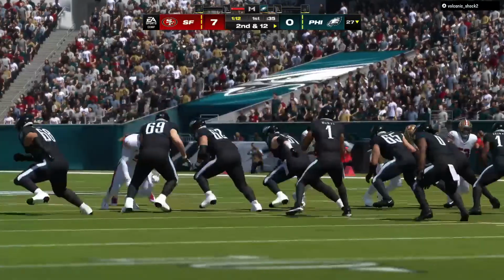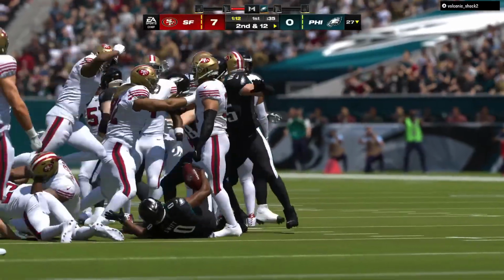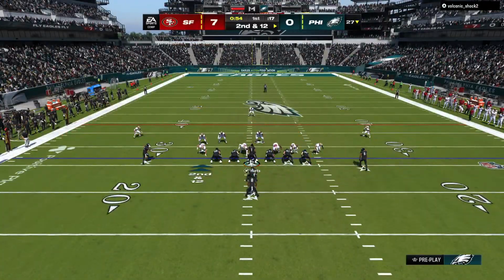That play ended for a net loss thanks to Javon Hargrave. At the 27-yard line. So the first down run lost a couple. Now they come up 2nd and 12.